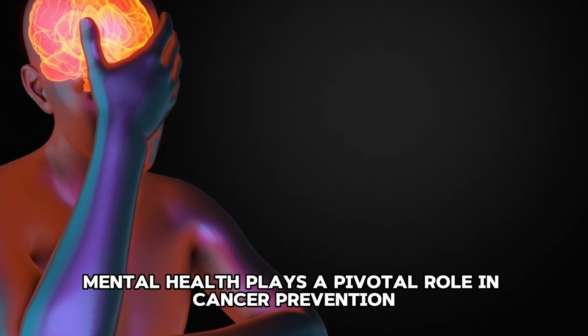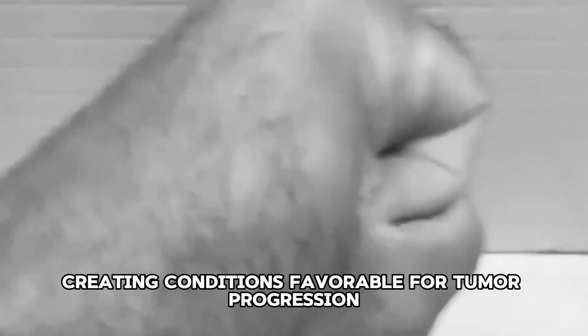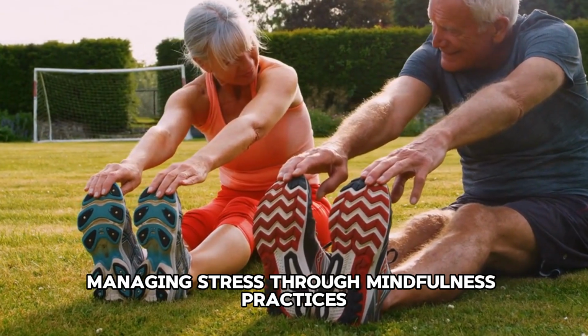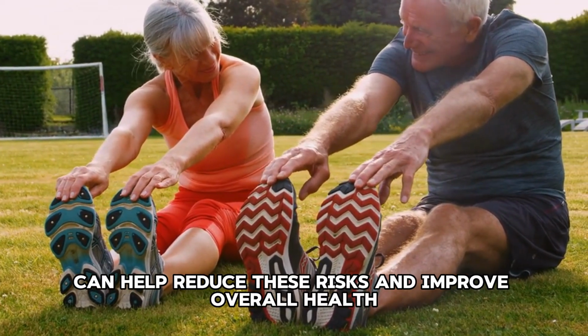Moreover, mental health plays a pivotal role in cancer prevention. Prolonged stress and anxiety can elevate inflammation levels and weaken the immune system, creating conditions favorable for tumor progression. Managing stress through mindfulness practices, therapy, or relaxation techniques can help reduce these risks and improve overall health.